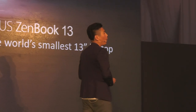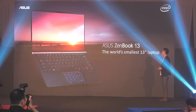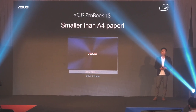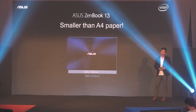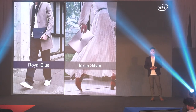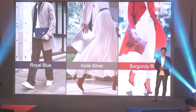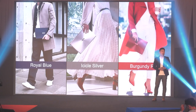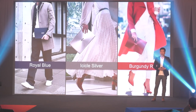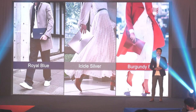Early this year, we introduced to Malaysia the world's smallest 13-inch laptop, the ASUS ZenBook 13. ZenBook 13 is so small that when you put an A4 size paper behind it, you can see its significant size difference. Yes, ZenBook 13 is smaller than A4 paper. Other than its small size, ZenBook 13 is also powerful and comes with three prestigious colors: royal blue, icicle silver, and burgundy red. These colors all appeal to urban trendsetters and modern fashionistas, especially those who want to express themselves in a sophisticated image.